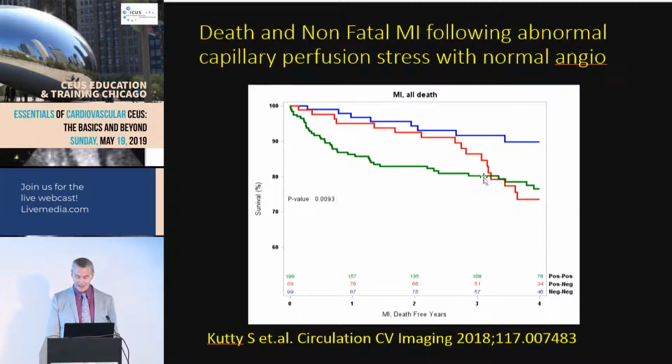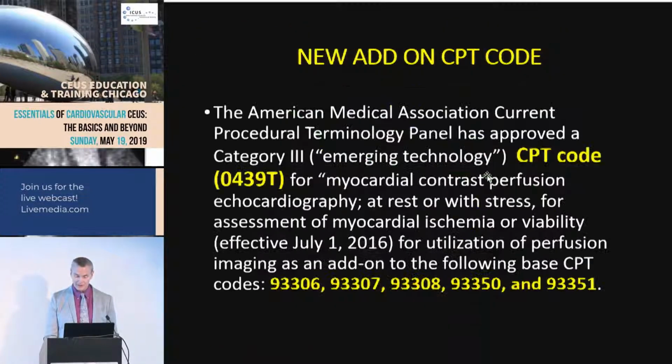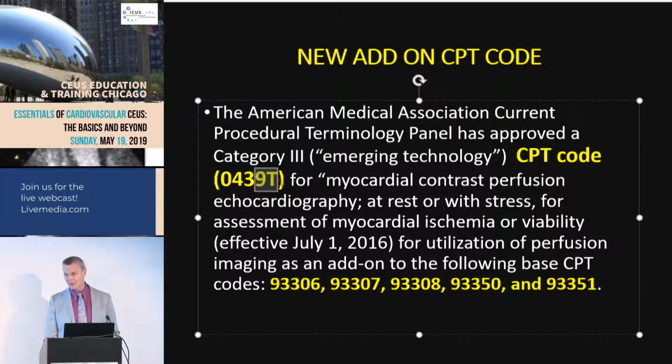And the question is, do statins help here? Do anti-inflammatory agents help here? That's what we can now study because we have a good microvascular perfusion technique. I show this again because I think we have to emphasize and educate, just like ICUS. The goal of ICUS is to educate. Our goal should all be to educate because we have a very, very good imaging technique.